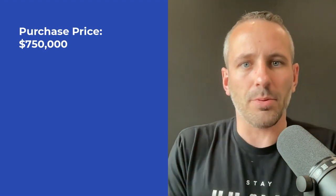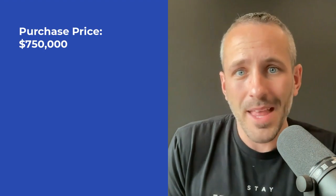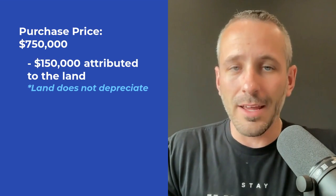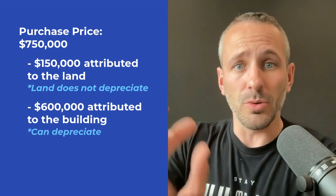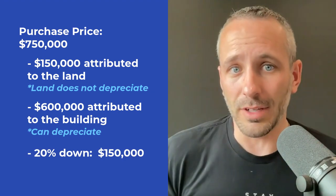You bought a property for $750,000. When you buy that property, a portion of that cost is going to be related to the land that it's on. Land we don't depreciate, but everything else we do. $150,000 is related to the land, and $600,000 is related to the building on that piece of land. That's the amount that we're going to be able to depreciate. And then we paid 20% down, so $150,000.